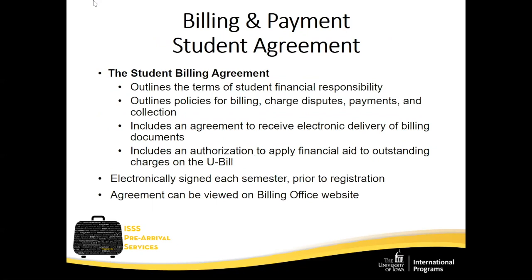All University of Iowa students are required to sign the Billing and Payment Student Agreement online through MyUI prior to registering for an upcoming semester. This agreement outlines the terms of a student's financial responsibility when enrolling for classes at the University of Iowa. A copy of the student agreement is available on the billing office website for your reference.